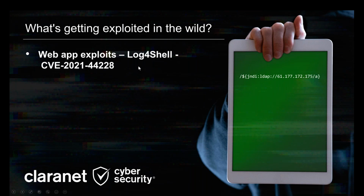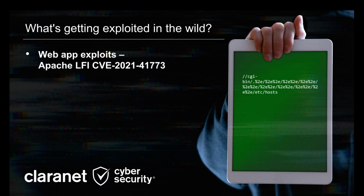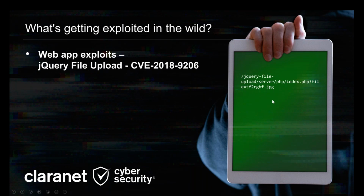Of course, we're seeing lots of Log4Shell type exploits. This is in a GET request, but you see it in every type of header. We'll get to that soon enough. We've got a whole post-mortem coming up. This is another one of the examples we have. This is local file inclusion from Apache. We'll get to that as well. That's a case study, but as you can see, that's trying to hit the etc hosts file.